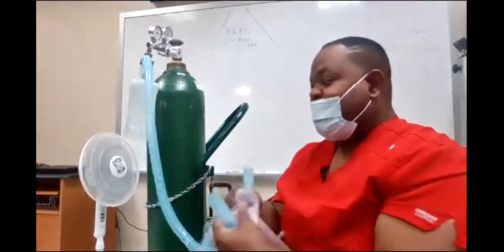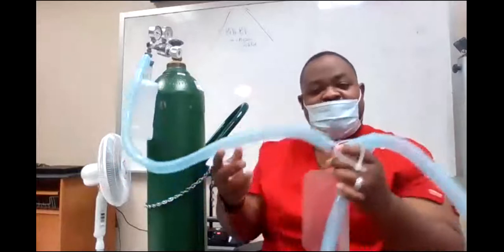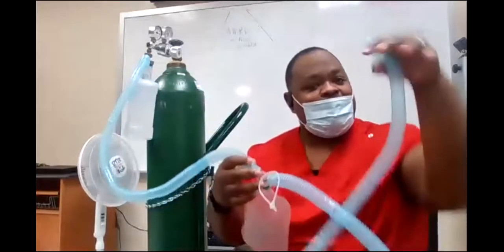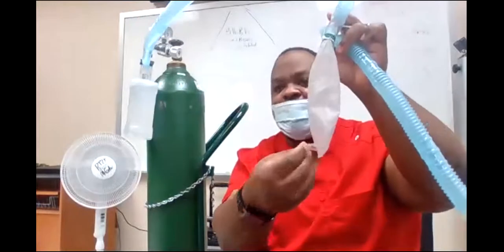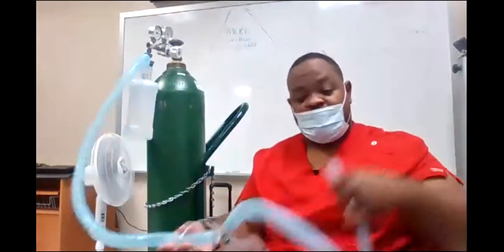Now, so of course I got one large bore tubing, then I have to have my water bag because eventually those water particles are going to coalesce, that means come together and rain out. And I want it to rain out into my bag. So then I have this little plunger here. I can open it up and drain the bag out whenever it fills up, okay? The other end goes to my patient, okay?